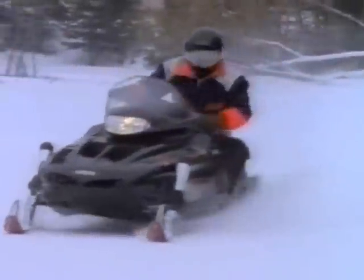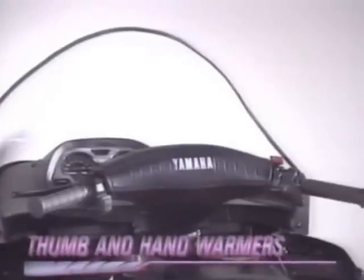The VMAX 4 is as civilized as it is powerful. Thumb and handlebar warmers provide comfort and are easily controlled from the dash. The seat is comfortable and supportive. Together, all of these VMAX 4 features provide the greatest balance of performance, efficiency, and reliability ever found in a super high-performance snowmobile. The 1992 VMAX 4.